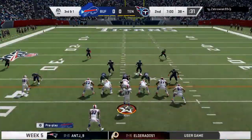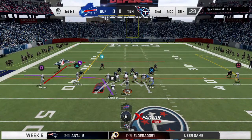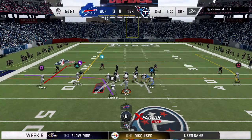The Bills on 3rd down. A perfect 3 for 3 as they look to keep that streak going. They need just a yard here. It's 3rd and 1.